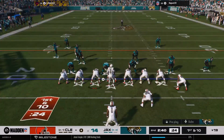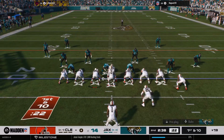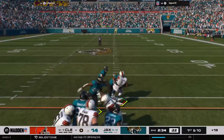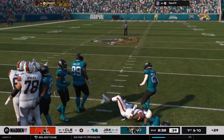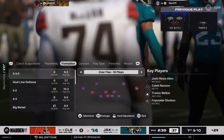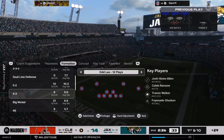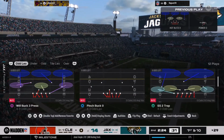Here's another first and 10. On the give, here's Judkins. Breaks a tackle. He's still going. And this winds up being an excellent play for him from deep in their own territory, approaching that 30-yard line. That's an 11-yard pickup, and it gives them the first down.